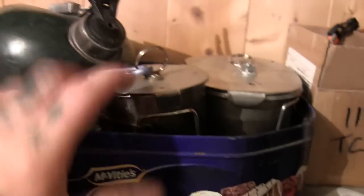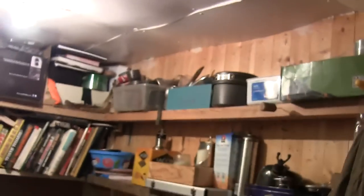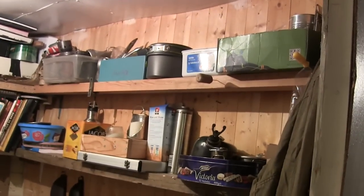Similar to that one, that's my cups with lids, a kettle thing, mesh tin. So I know they're there, and here is some more stove type things, there's another one there. I know all that kind of stuff. Let me come back a bit so you can see. I know all that kind of stuff is on those shelves. There's more stoves and stuff in there. Now that's obviously the books, you've seen that.